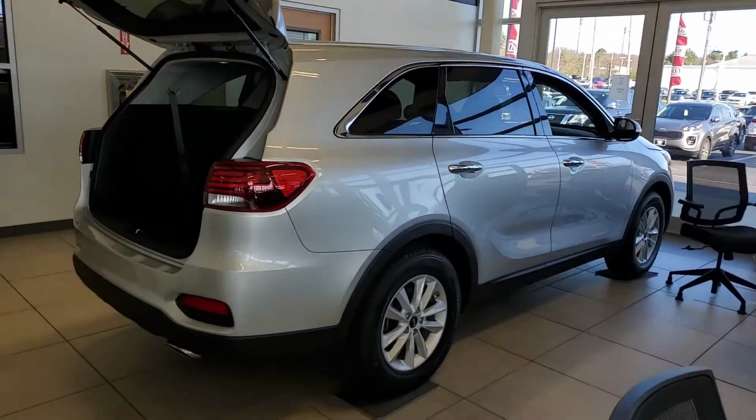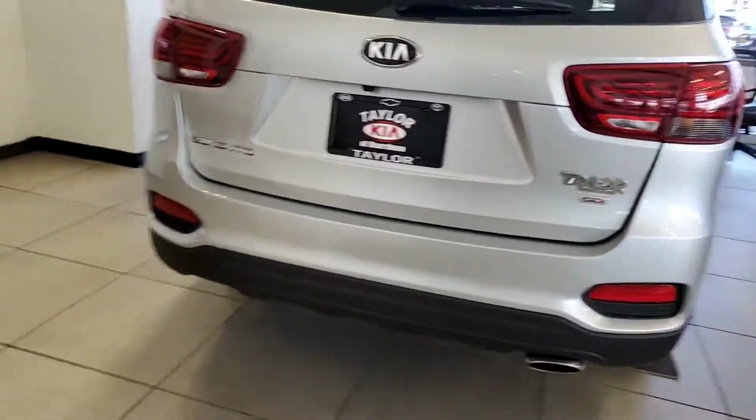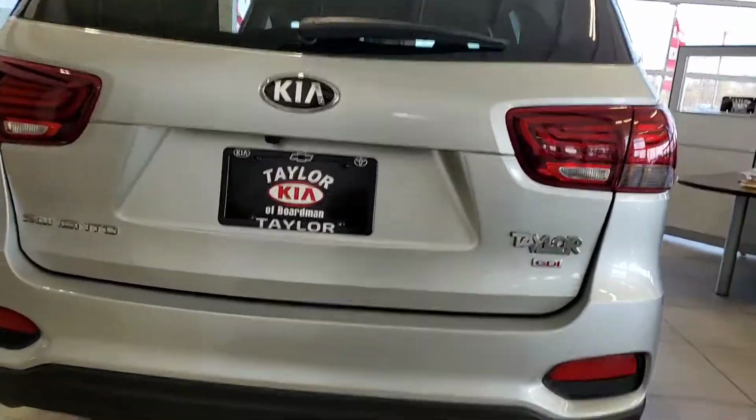We're going to go ahead and go for a ride. I'm going to pull off, and then we'll switch down the street. Well, I didn't tell you, you'll see the rear camera during the demo ride when we back up, but it does have the rear camera right here as well.